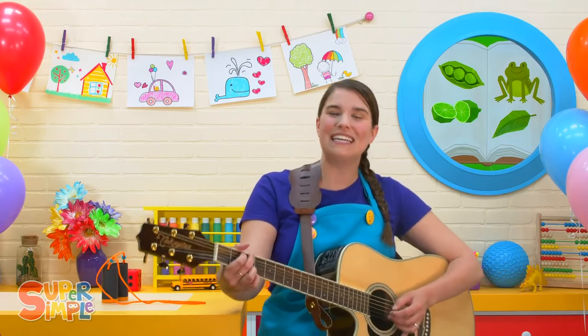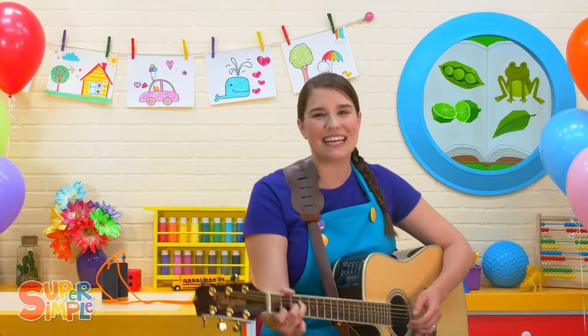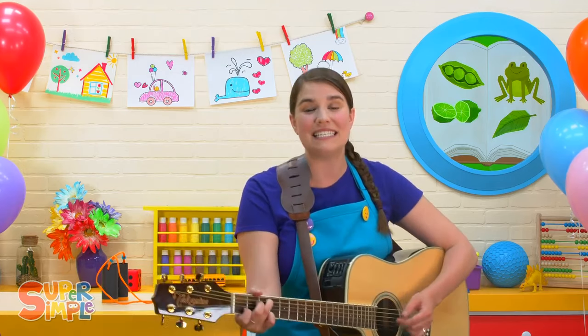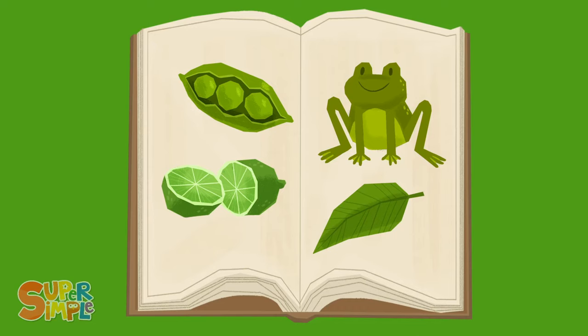Green. I see something green, green. I see something green, green, green, green, green. I see something green. What green things do you see? I see peas, a lime, frog, and a leaf.